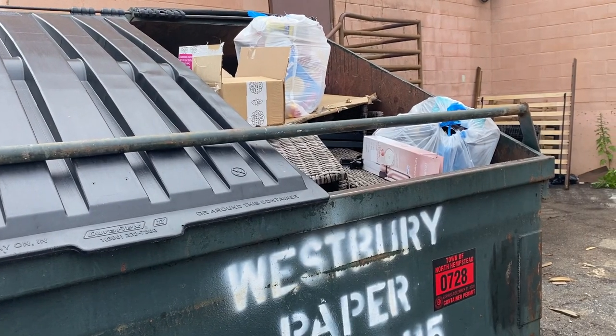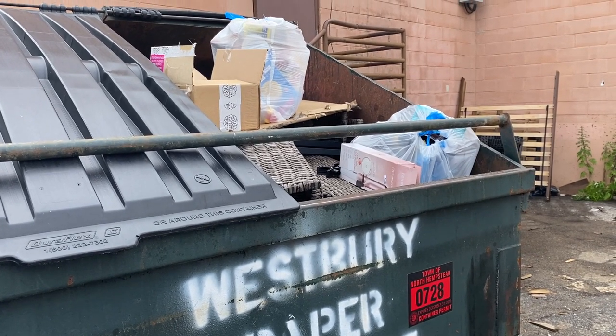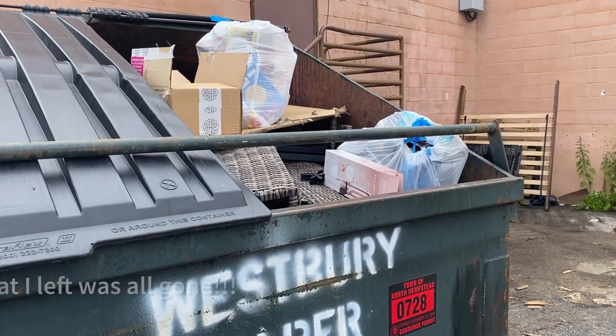Big Lots dumpster. I just saw the guy put all of this stuff in here, so I'm a little scared since they're still open. I'm gonna grab what I can, and if I leave anything, I'm gonna come back later tonight.